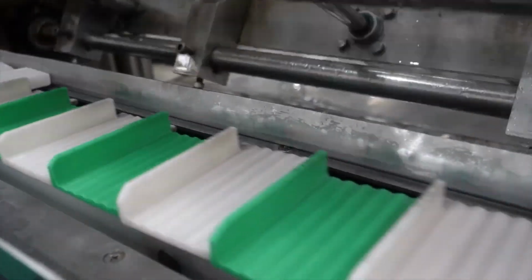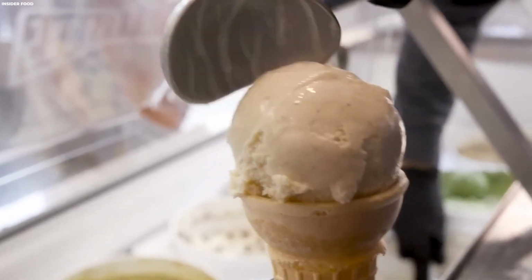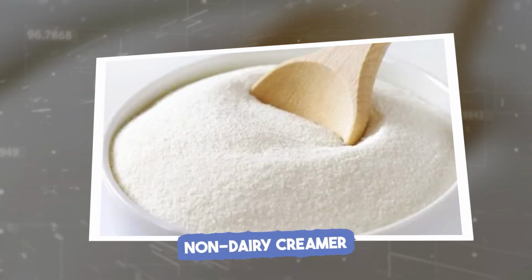After learning about all these strange ingredients, it's hard to believe they're in something as simple and yummy as ice cream. Maybe next time, we'll think a little harder about what's really in our favorite dessert. Non-dairy creamer.